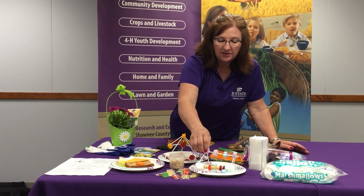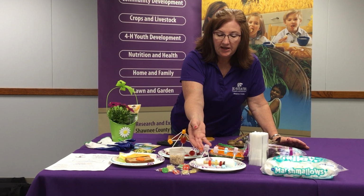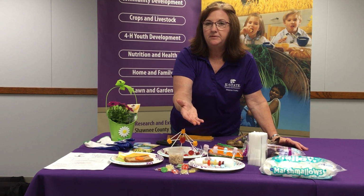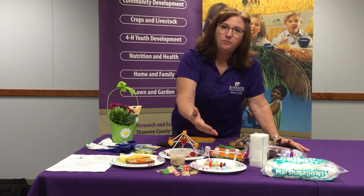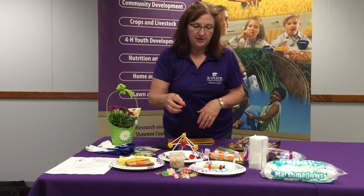This one is a little bit simpler and just uses marshmallows. But as I was putting it together, it was laying flat, and I thought to myself, how do I make it stand up? And that's a great thing to ask your child. If we wanted this to stand up, what would we need to do? And see if they can figure out the steps that would take.